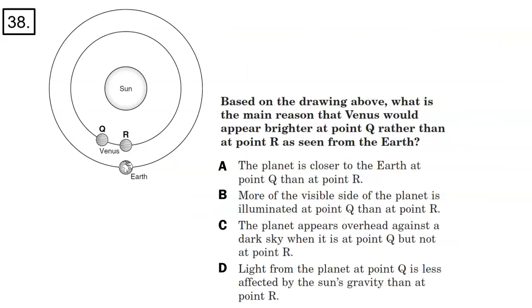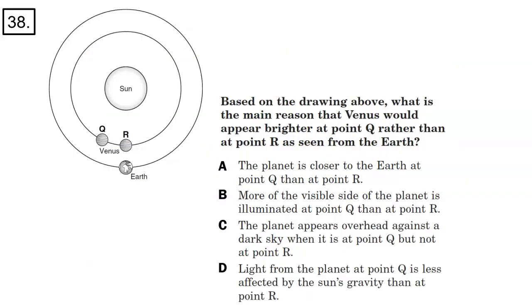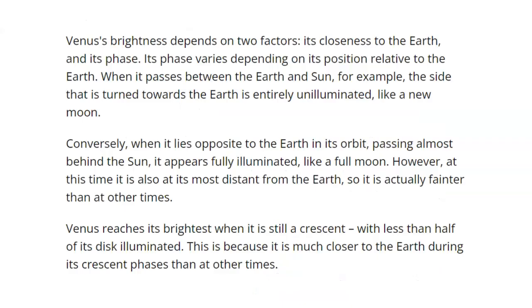Number 38, we're looking at two different positions of Venus, Q and R, and looking for why it would be brighter at point Q as compared to R when viewing Venus from Earth. Venus's brightness depends on its closeness to Earth as well as its phase. When it passes between the Earth and the Sun, which is what point R represents, the side that is turned towards the Earth is unilluminated, like a new moon.